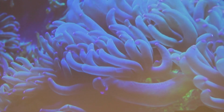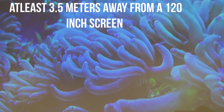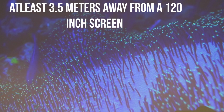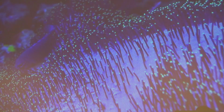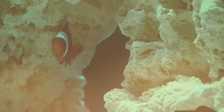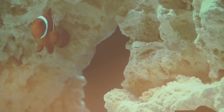So you need to be very close, and they recommend that you are like 3 meters away from a projector screen. Well, not when you record your video, but when you watch a video or watch a movie, so you can't see the individual pixels when you're actually watching a movie. That's just something I wanted to add before I end this video.